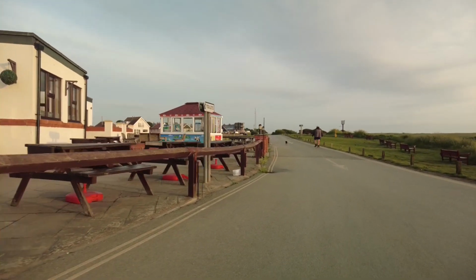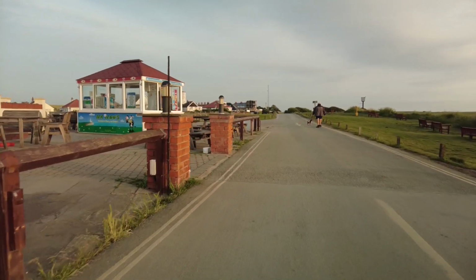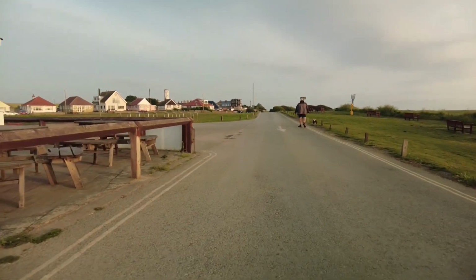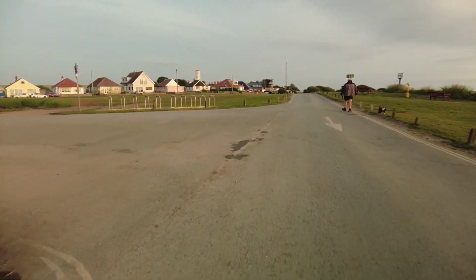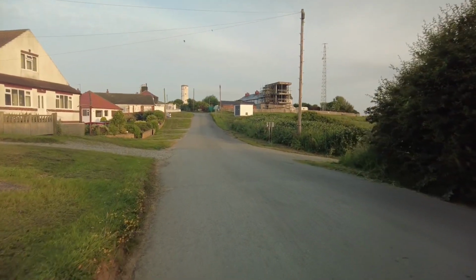Today I'm at Flamborough Head on the east coast of Yorkshire. On this short walk I will first head inland to the old Flamborough Head Lighthouse. We will be returning to the current Flamborough Head Lighthouse later on. After visiting the old lighthouse, I will head over the fields to the top of the cliffs and do some seal spotting.